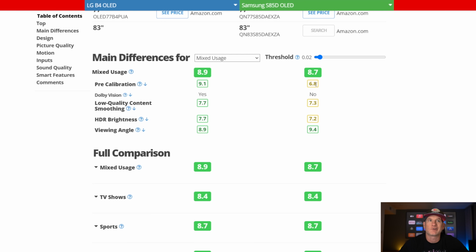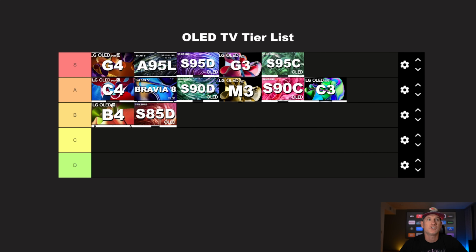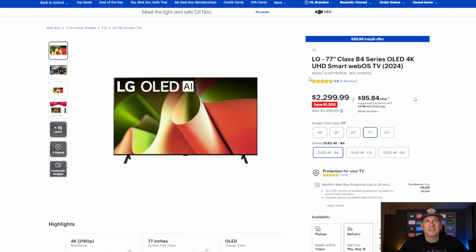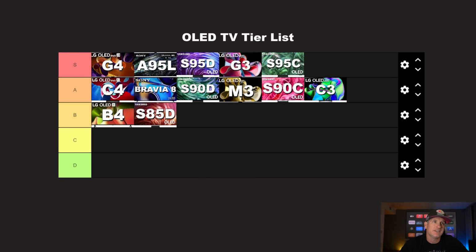Again, the Samsung's not that great for calibration. No Dolby Vision, not as good for low quality content smoothing, not as good for HDR brightness, but better off-angle viewing. But this is also a traditional OLED, so it's not a QD OLED. So I guess I was wrong to a degree to say that the S85D is what I would choose there. I think I would just leave the B4 right where it is and choose that based on what I just saw in the numbers. And at 77-inch, both of them are the exact same price. They're both $2,299, so you're really in a good spot either way. I think they're both really nice TVs. And for this being B tier, these are really, really nice TVs.